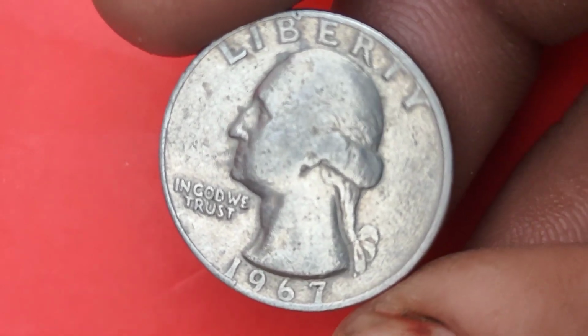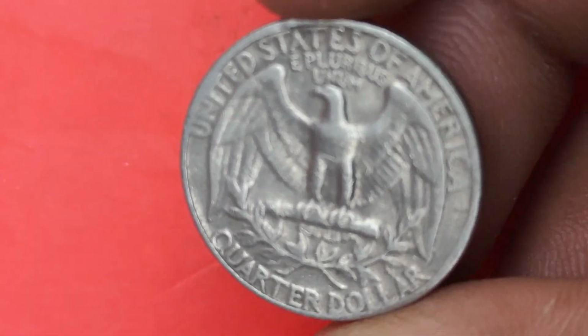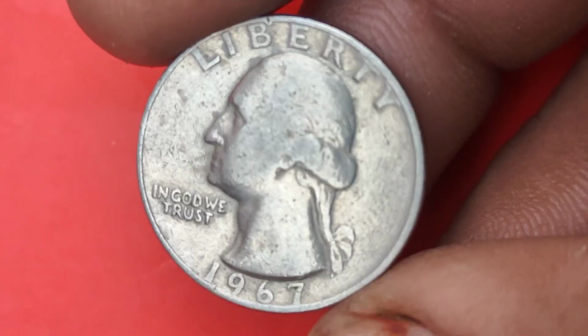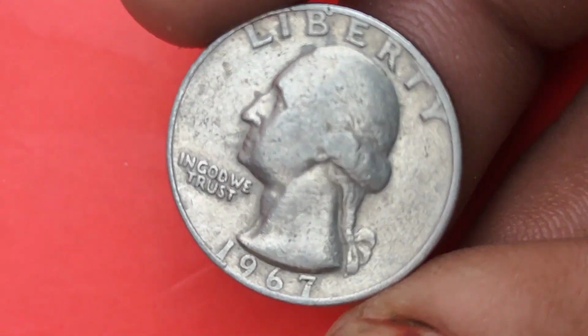So, there you have it. The 1967 no mint mark Washington quarter is a coin that stands out in U.S. numismatic history for its rarity and incredible value. Whether you're a seasoned collector or just getting into the hobby, knowing what to look for could help you discover a true treasure worth potentially $1 million.